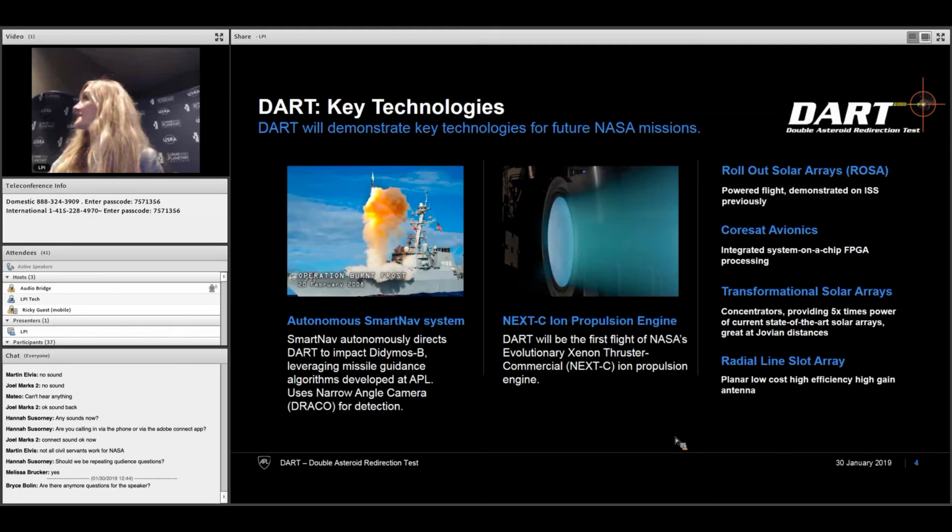So then we also are demonstrating something called CoreSat Avionics, which is an FPGA-based system, and that's what houses a lot of our smart navigation on there.